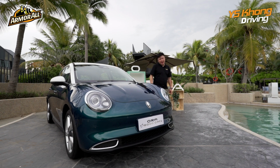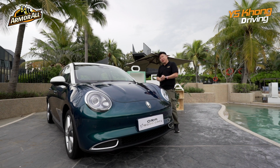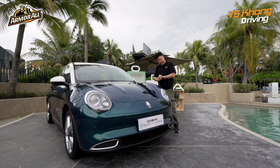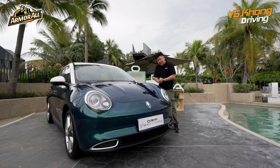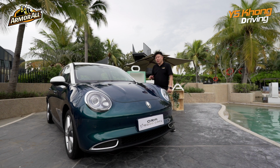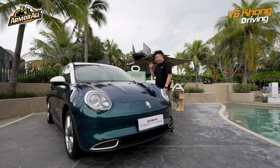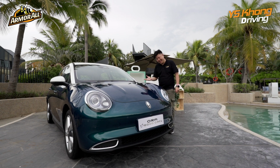So what do I think of this car? This Ora Good Cat, well, it's probably going to be the cheapest EV in the market, and we can only know whether it's the cheapest or not when it's launched this November. But in terms of driving, I quite like it, and I'm very impressed with the build quality of the whole car on the exterior. Interior-wise, it feels so premium despite the fact that it's mostly plastic.